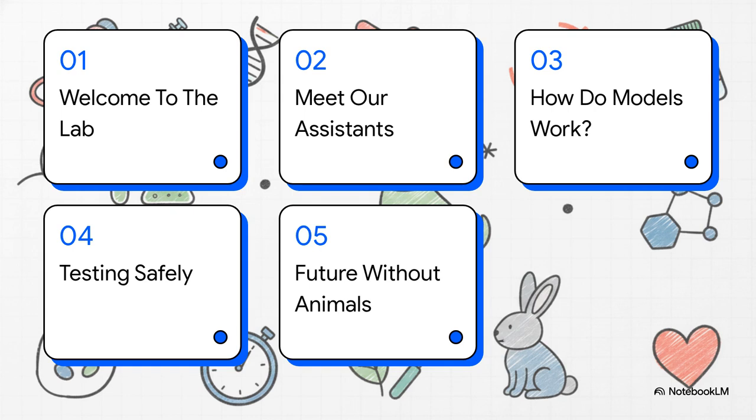Okay, let's dive right into this. Here is our syllabus for today. First, welcome to the lab. 2, meet our animal assistants. 3, how do models work? 4, testing new medicines safely. And finally, number 5, the future without animals.